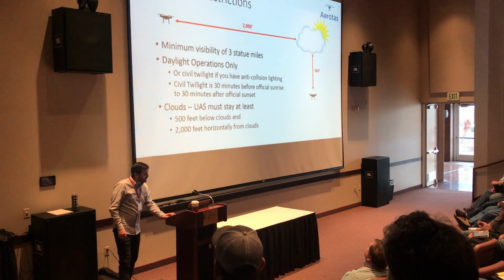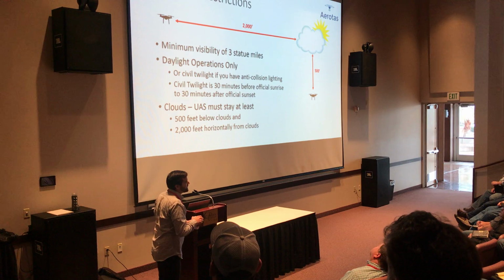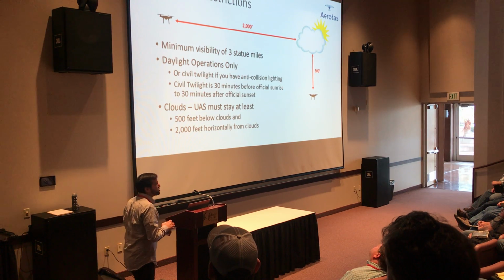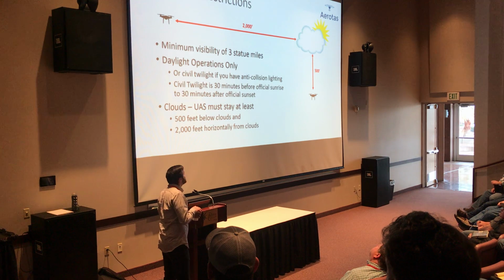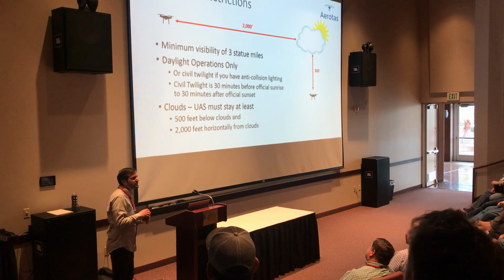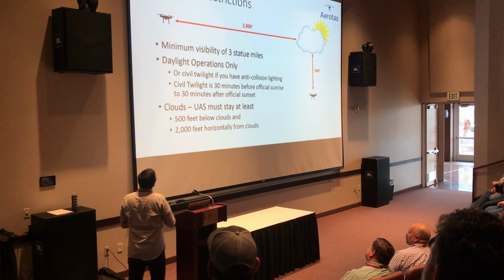All right, weather restrictions. These are again mostly about see and avoid and maintaining separation from aircraft. A minimum visibility of 3 statute miles, as opposed to nautical miles, but statute miles is what the law says in this case. Daylight operations only, or civil twilight if you have anti-collision lighting. Again, this is their text, and that's another one of those questions that's likely to be on the test.